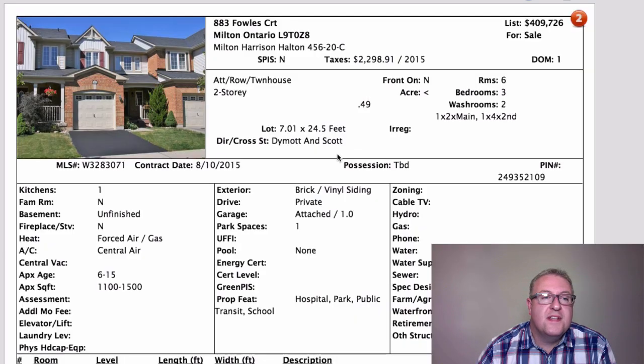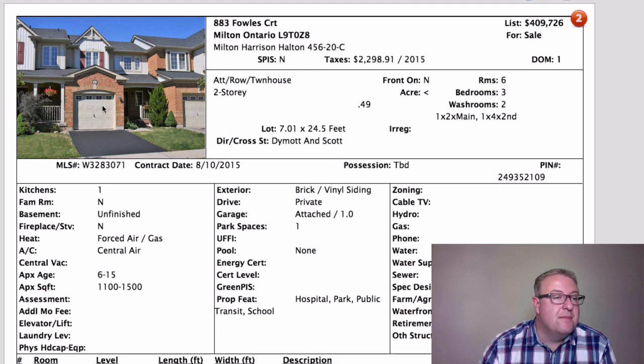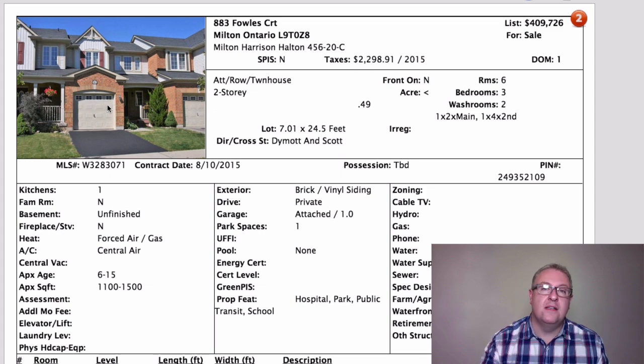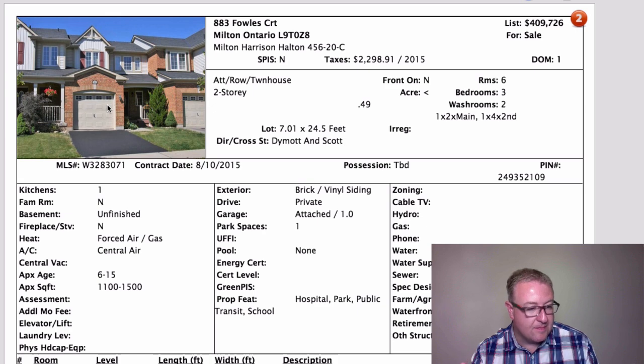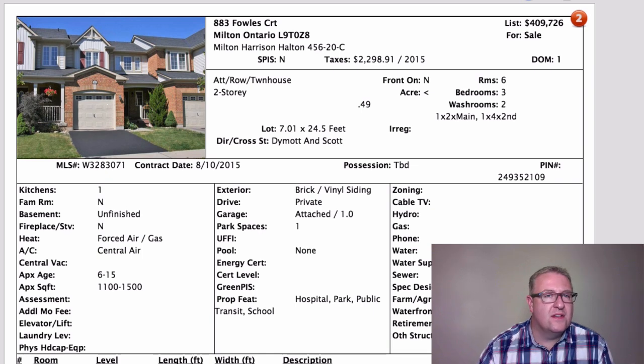Now, there's no photos at 883 Fowles Court. It is Madame Amesbury. It's 1130 square feet, basically one main room on the main floor plus a kitchen. And then upstairs, you've got three bedrooms and one full bathroom. There's no finished basement. It looks like there's laminate on the main floor. And then you have a deck outside, which doesn't add a lot of value, but it backs onto the school.